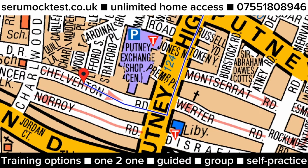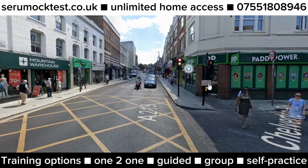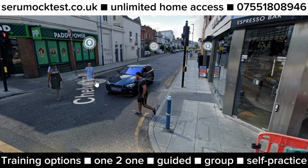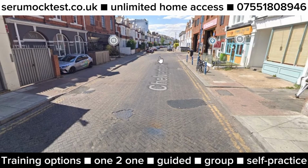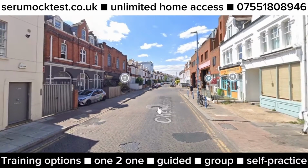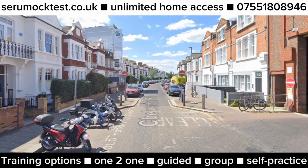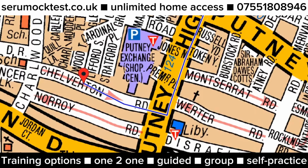So if I can show you, this is the road we're talking about. We are here now at the moment, and then we're turning. If we turn in, here is the road name, Sherburton Road, and if you keep going, as you see, here is a no entry sign, so that means we cannot go in. This is the no entry that will stop us from going into this, and if we do so, we fail.